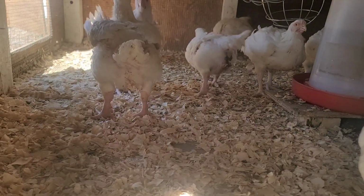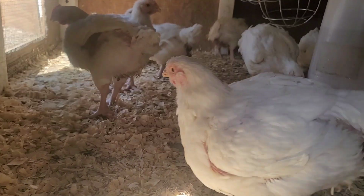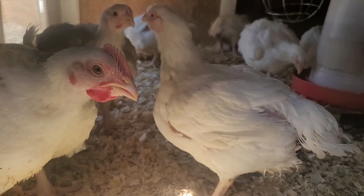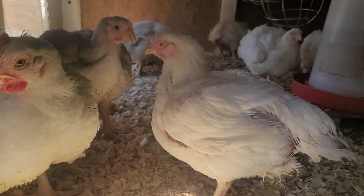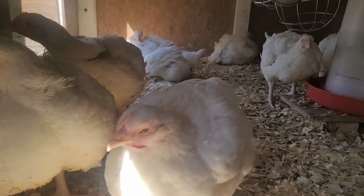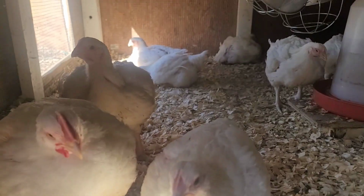Alright, so this is a close-up. Now you can see better. They're very active in here. They move around because they have so much space to do so, and they're not just sitting at the feeder consuming food all day. As you can see, they like sitting at the window when the sunlight comes in.